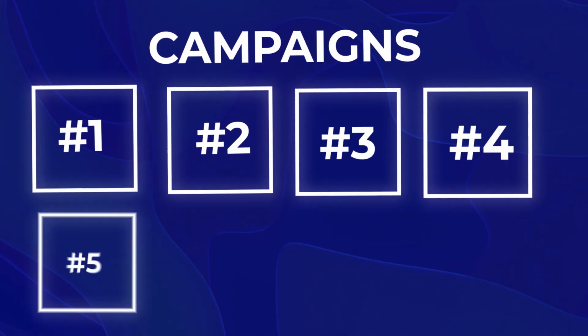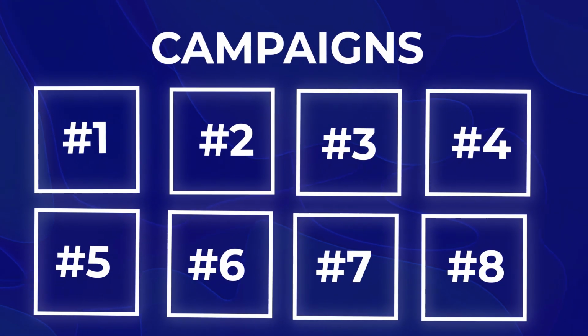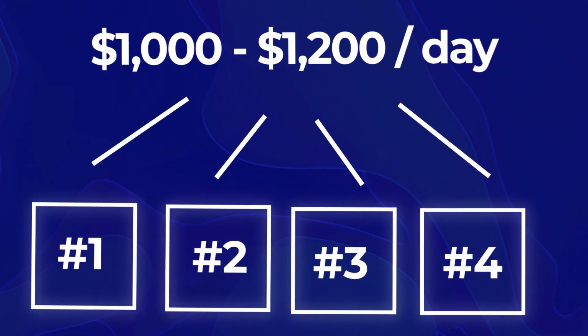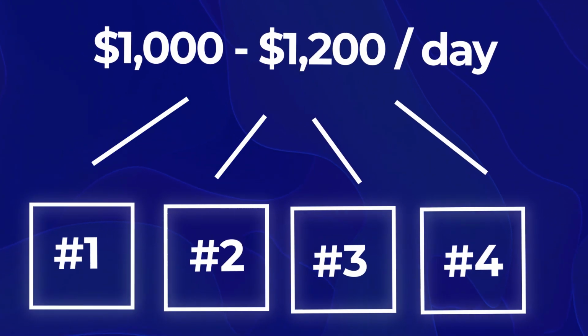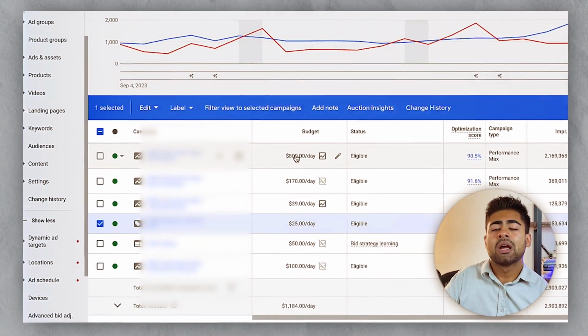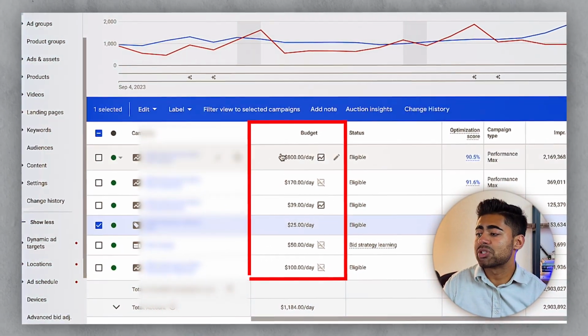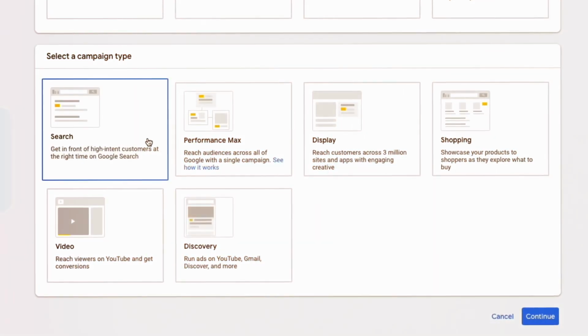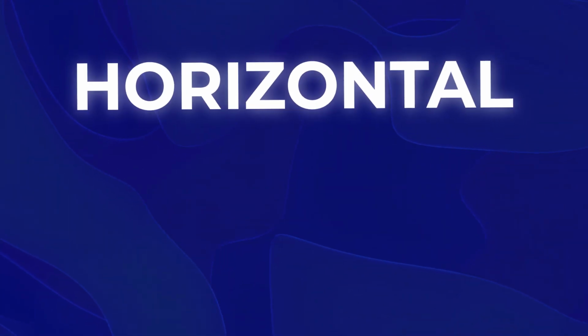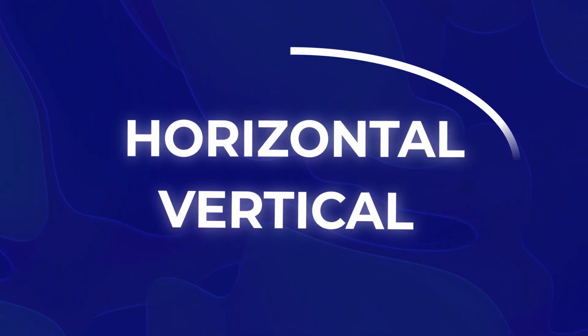That's it. Instead of distributing the budget across 5, 10, 20 different campaigns, we now are able to put a majority of their budget, which is only around $1,000 to $1,200 a day, and segregate it only into 3 to 4 different campaigns. So as a result, we're able to really hone in on exactly where we want to spend the majority of our ad budget, but also we're now able to gradually start scaling into more campaign types and slowly incorporate horizontal scaling as well, because with these scaling strategies, it's not about just using each one individually, but rather combining all of these and finding more scale and more results that way.